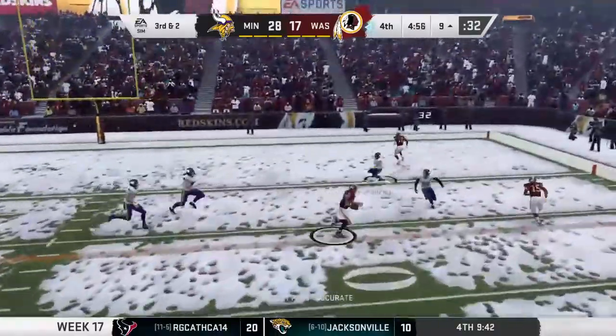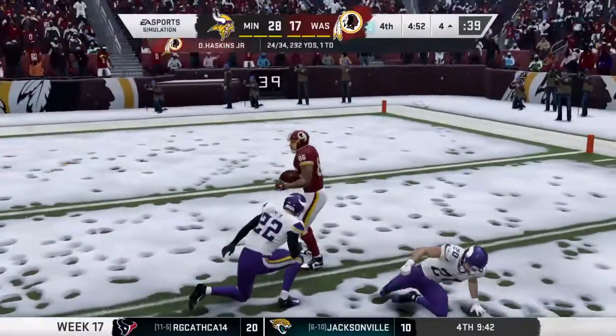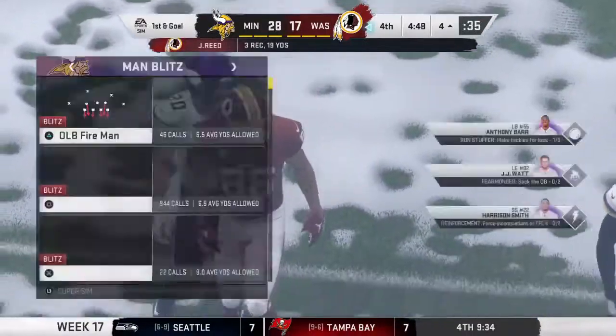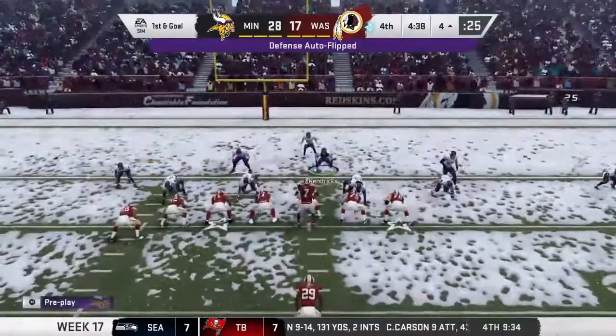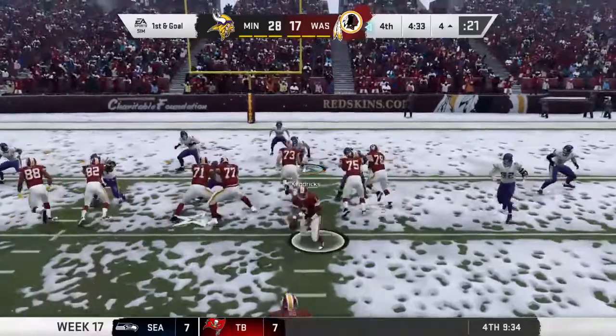Now it's Haskins. Jordan Reed has it, but he's able to pick up the first before he's brought down inside the 5 at the 4. The gain of 5 that time gives him the conversion and makes it 1st and goal. 1st and goal, and they got to be thinking a chance to get right back into this football game.